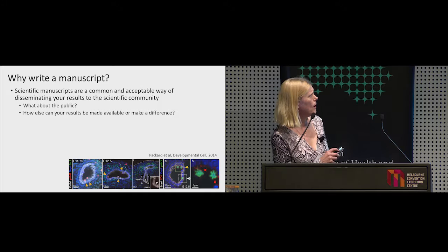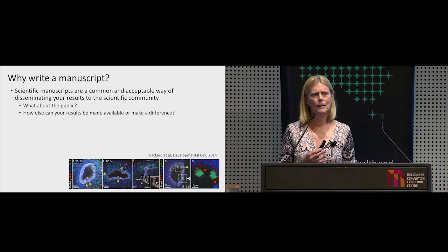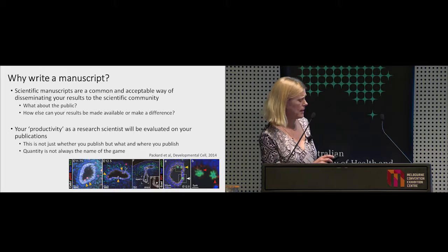How else can your results be made available and make a difference? There's lots and lots of electronic ways of getting information out there now, but the scientific and biomedical community and the scientific community of all sorts goes back and reads manuscripts, so it's important to publish. It's also a very frequently used measure of productivity.